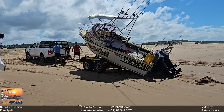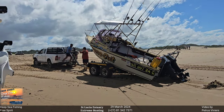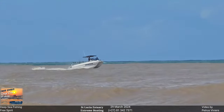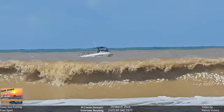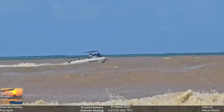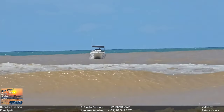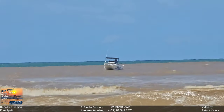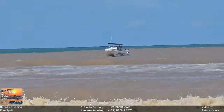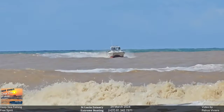Nicely done. The famous Acecraft getting back on the trailer. Everything is old school about this boat. That's probably in Imbodhla. Can't see from here. Turning into the beach, coming parallel 90 degrees to the beach. I don't think they are ready to come in yet. Beatrice. That could be Wave Dancer coming there, looks like it.